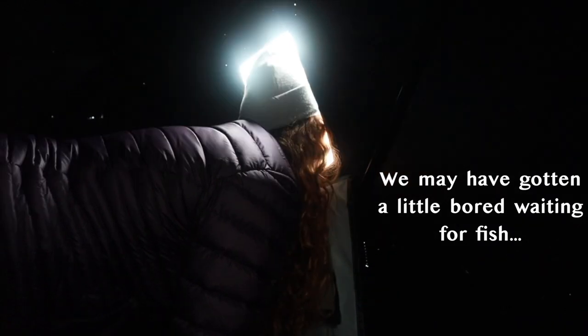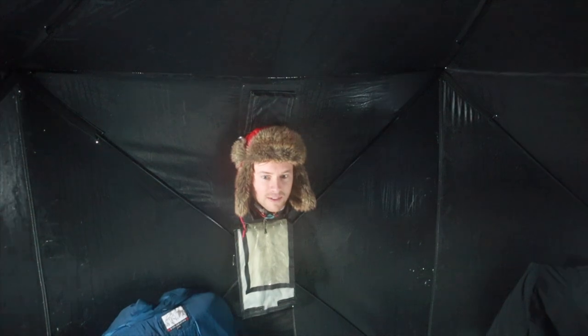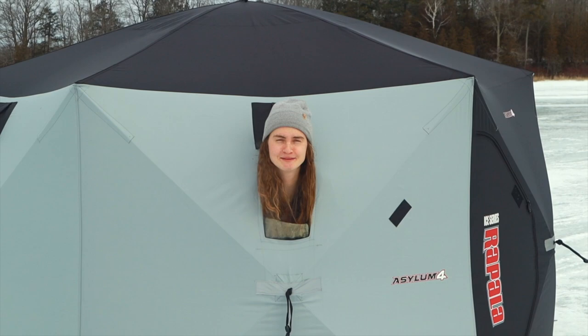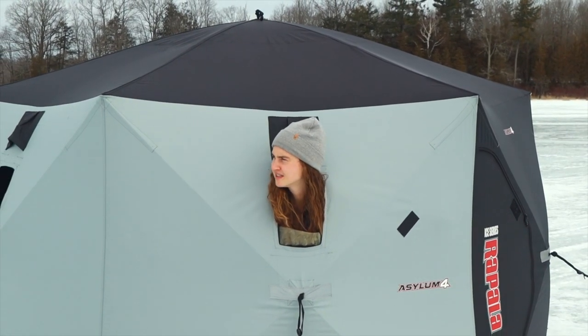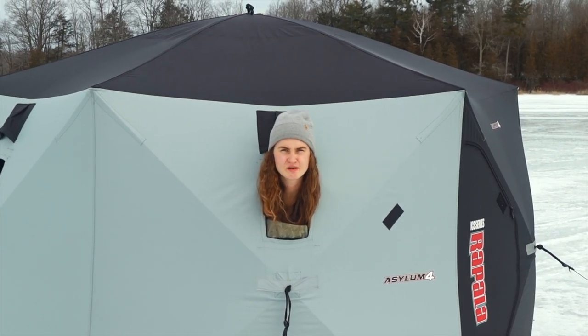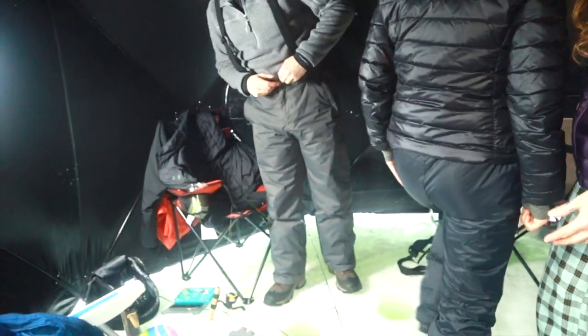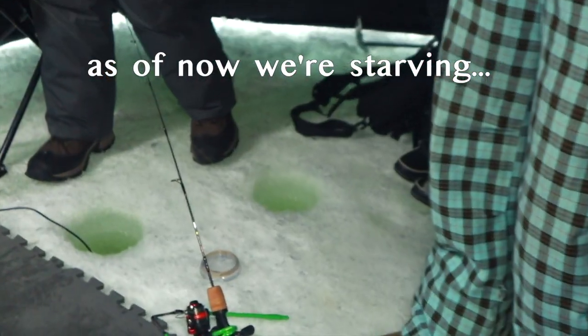Hello. You're sticking out the window. Hello. Welcome to my home. Me and Keith have just learned that this is probably the cheapest way to live because you can live for free on the ice. So I think we're gonna buy one of these. Yeah. How much did they cost? That's like $400. Welcome to our crib. Wow. This is how we catch our food. Right in there, eh? Now we're starving.